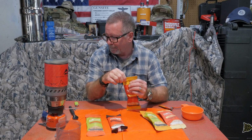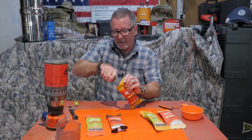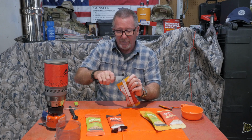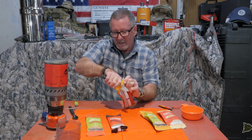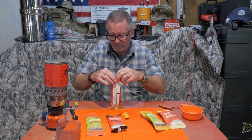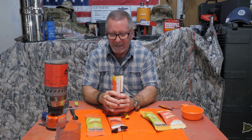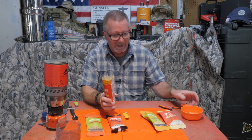If they're not, shame on them. But I'm going to try to cut this thing open and use the package itself as a bowl. I used to do that in Boy Scouts with oatmeal, and it worked pretty good. I don't know if I can get a half a cup of water in here or not. Let's see. And if I can't, it might be nothing but a mess. And I don't think I can, to be honest with you. So I guess we're going to have to dump that in a bowl.